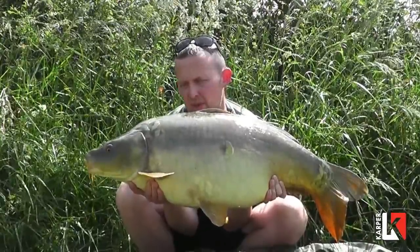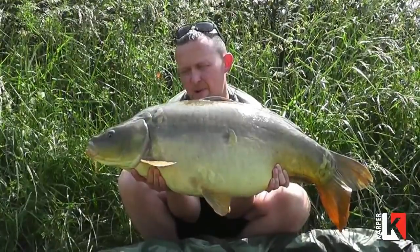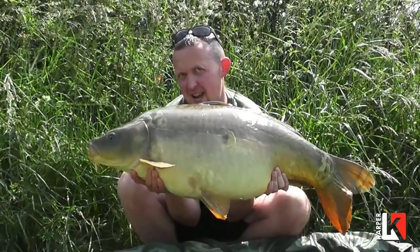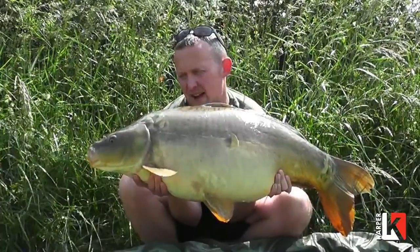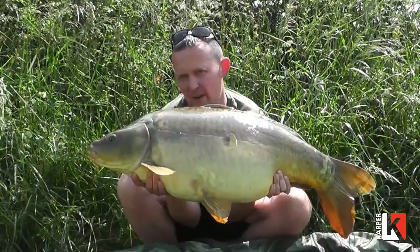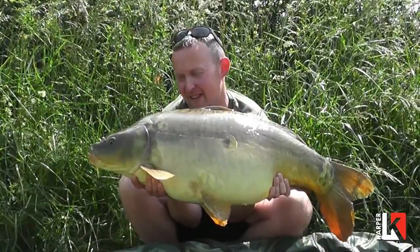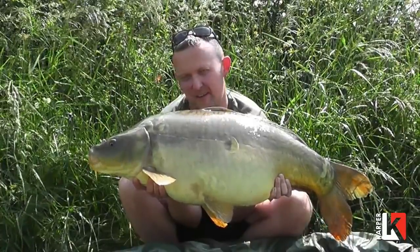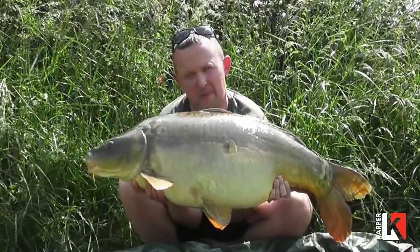So it's fish number two of the session, this cracking mirror weighing in at 31 pound 10 ounce. Falling to the KARPER Ultra Fluoro RS pop up, again over a bed of streamers and a bed of RS. Rod absolutely tore off and I missed finishing my breakfast, but never mind.